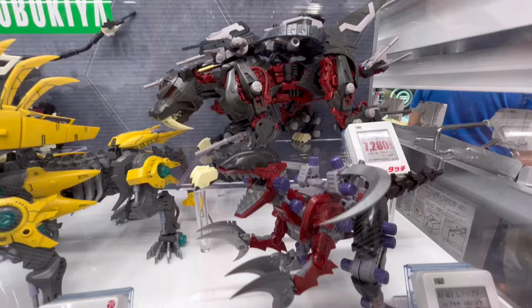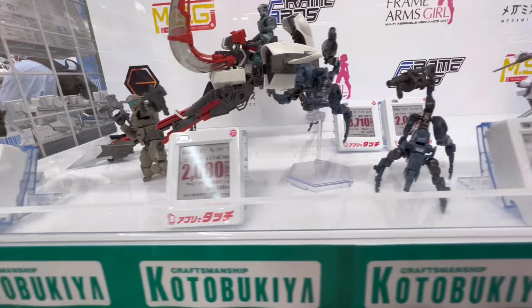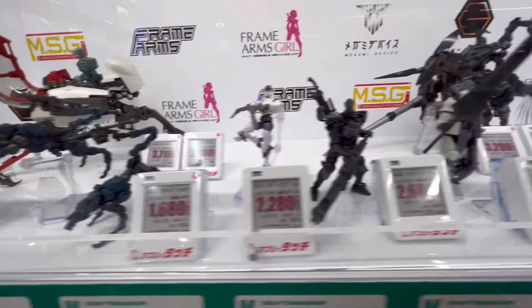What is this? Frame Arms Girl. Tiny, the size of my finger. The detail is incredible. Tiny, real tiny. $16. You must have a pretty big table.